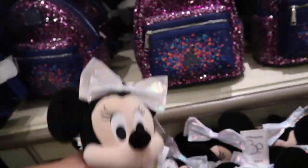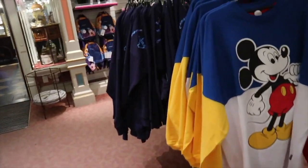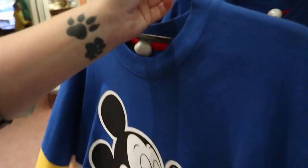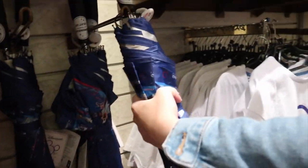I don't like it. It's hard. They've got the spirit jersey I wanted. So yeah, they've got the spirit jersey, the retro one. I haven't seen the ears to match it yet. How much? 65. Right. I don't know. Umbrella. Is this the one that lights up? Yeah, it lights up.